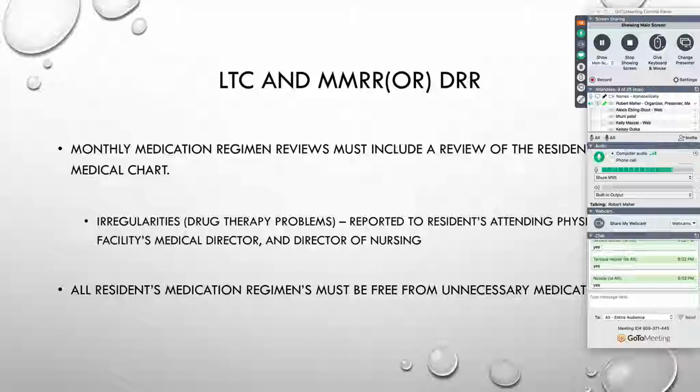One of the things that's really been stressed in these new regs is that the pharmacist needs to review the resident's medical chart. Now, depending upon the facility, that medical chart could be paper. It could also be paperless, and so the pharmacist may be able to review some of the resident's medical chart remotely, electronically, but it has to be reviewed on a monthly basis.